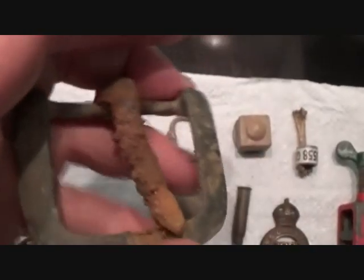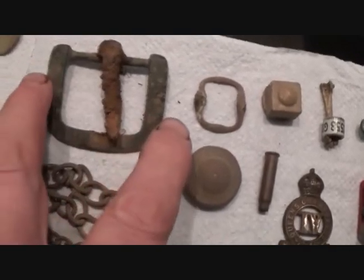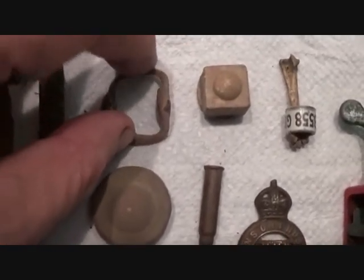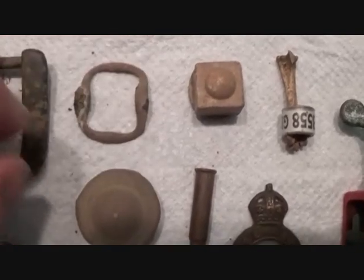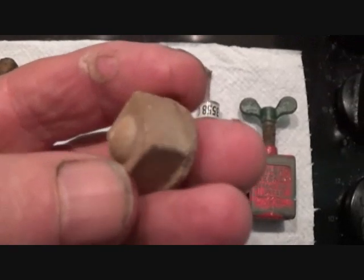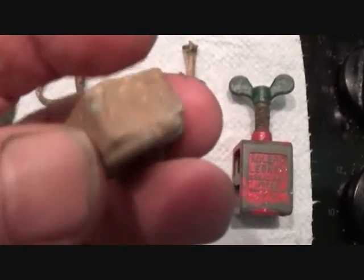Johnny got one pretty much the same. I think his is bigger. I think his was a tad bigger than this. It's about so big. And then the tiny little buckle. I don't know what for. This was unusual.